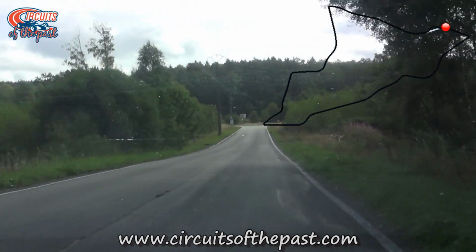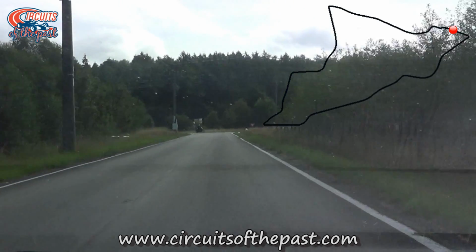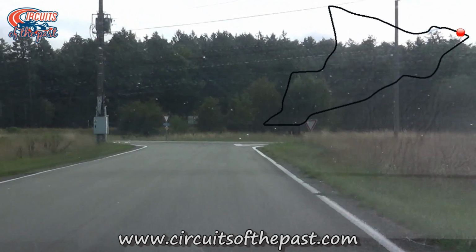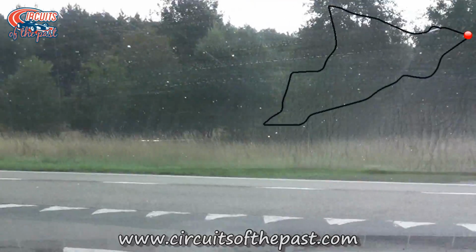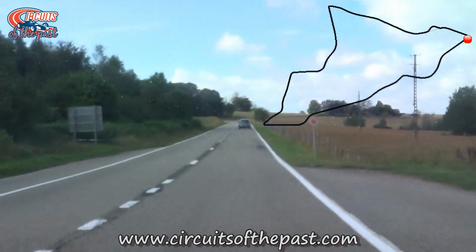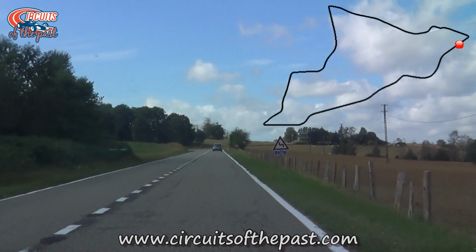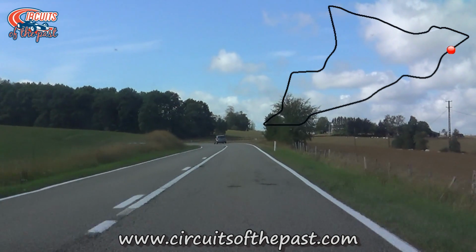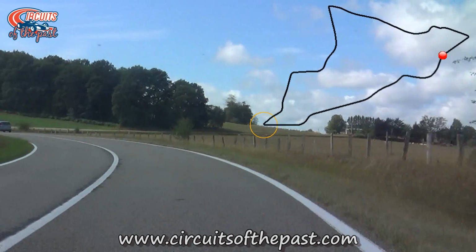The original layout of the Gedinne circuit was 7.2 kilometres long, which is 4.47 miles. Compared to the current version, it was driven anti-clockwise. The current circuit still uses part of the original circuit, and it rides it in the same direction. We're now entering that section. At the end of this section, we all turn right, whereas the old circuit went a little further straight on and then turned left.